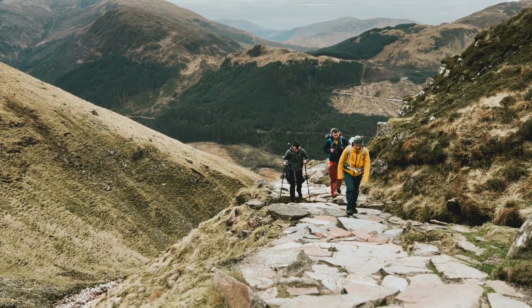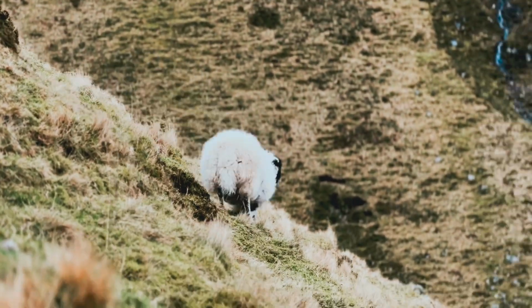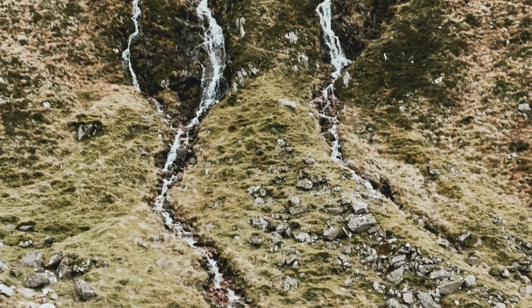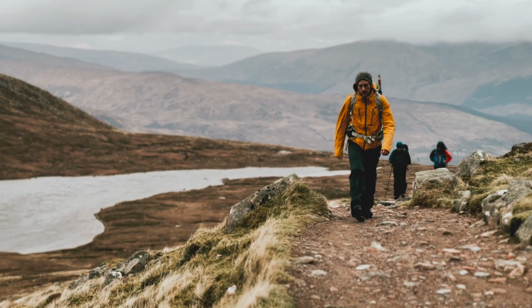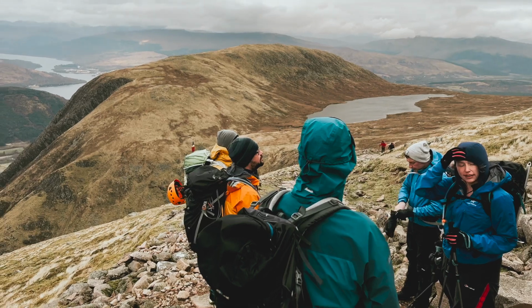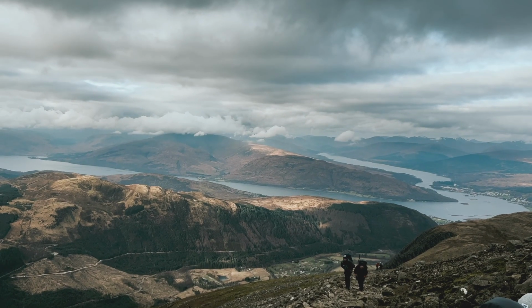The trail is surrounded by incredible scenery, full of water and valleys and views of the Scottish Highlands. In summer, the trail is a good walk, but in winter, with snow on the top, you need to have some basic understanding and equipment with you.